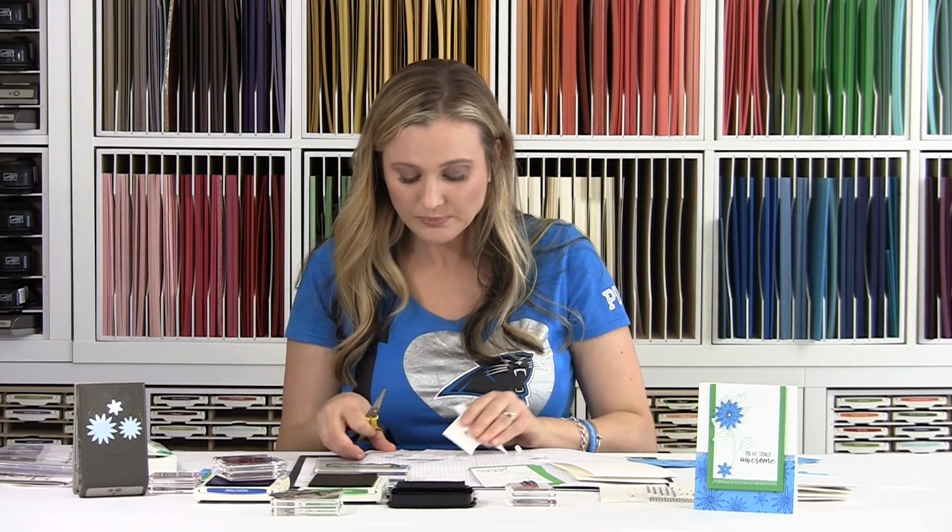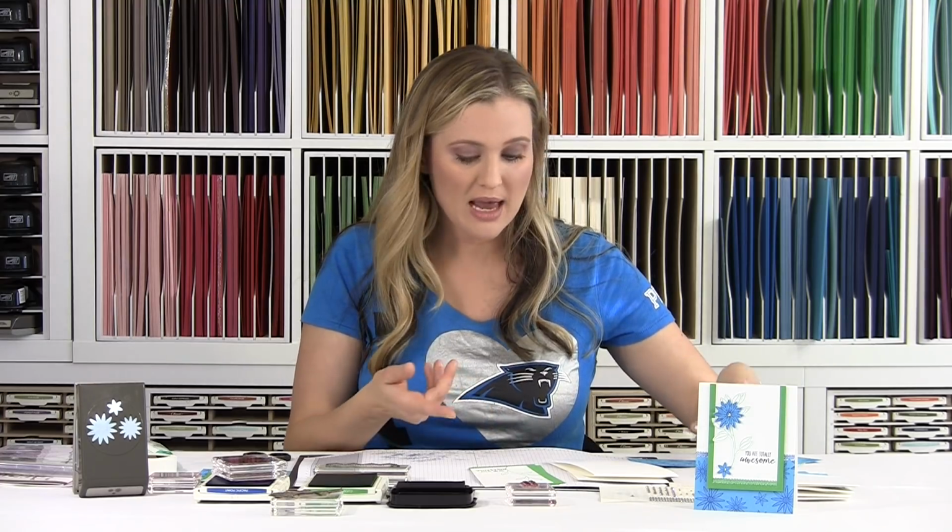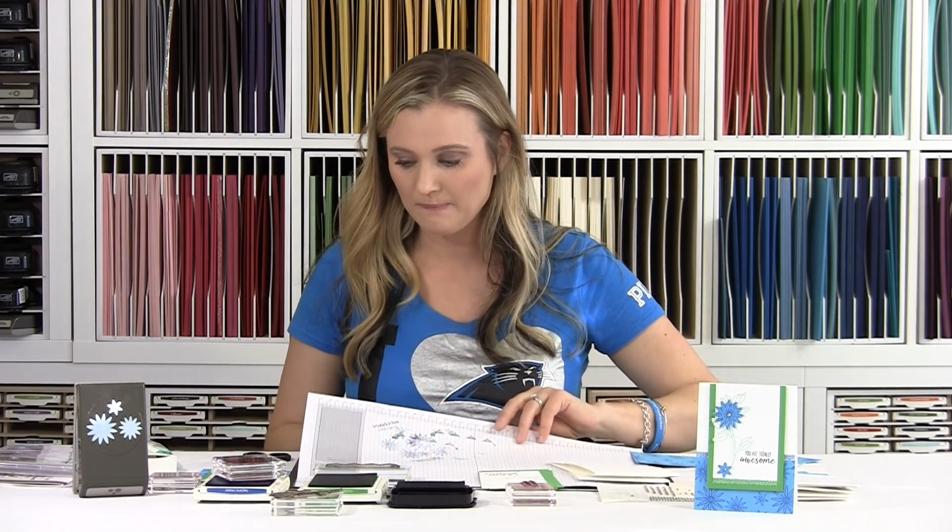Looks really cute. Now I did just stamp it a second time, but I wanted to just show you the reason why we stamped it twice, because we have 2 cards that we're making today. So I think we're getting close to being done. Now what we do want to do is we want to stamp our flowers.